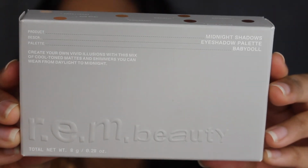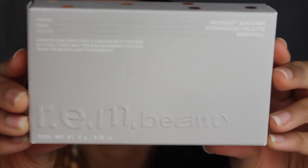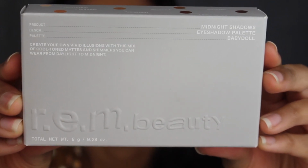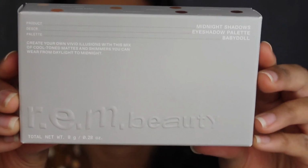Here's a closer look on what the packaging looks like. Up at the top it says Midnight Shadows eyeshadow palette. This is in the shade Babydoll. Underneath that you have a little description, and underneath that it says R.E.M Beauty. You get 8 grams of product or 0.28 ounces.